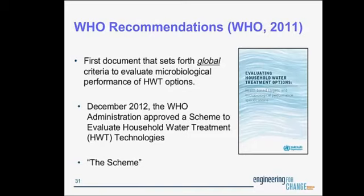The scheme, which I'm going to talk a little bit about, offers a global evaluation of performance of commercially available household water treatment products. In June of 2011, WHO published Evaluating Household Water Treatment Options, Health-Based Targets and Microbiological Performance Specifications, or more easily referred to as WHO recommendations. This was the first document that set forth global criteria to evaluate microbiological performance of household water treatment options. In the following year, the WHO administration approved the development of a scheme to evaluate household water treatment technologies, and this is referred to as the scheme.